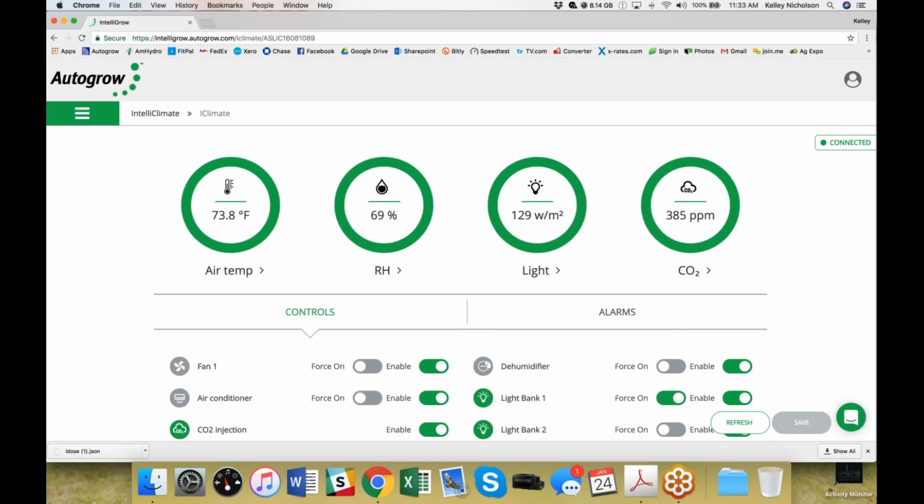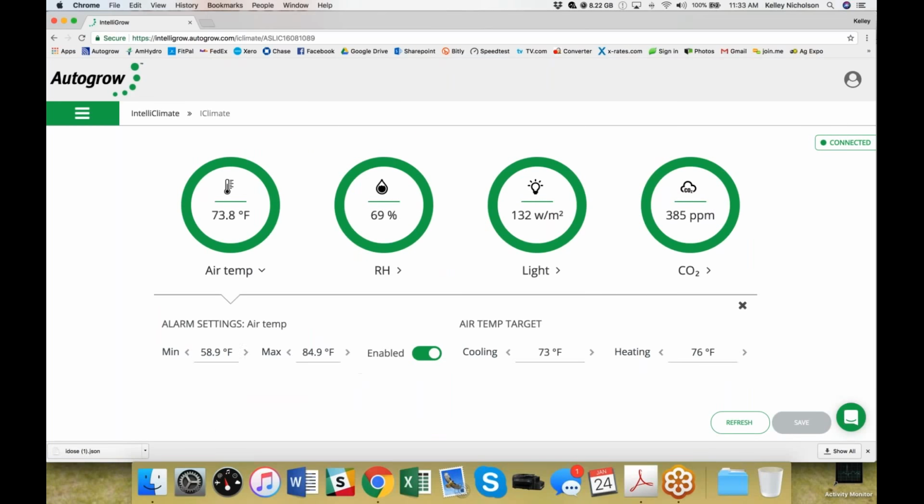So once again, just like in the IntelliDose, if you click on the air temp, you will have your minimum and your maximum temperatures and the alarms. So if it goes below 58.9 or above 84.9, it's going to go ahead and send you a text and an email to let you know. The targets are a bit different on the way that the IntelliClimate functions. So targets are determined by the controller itself.